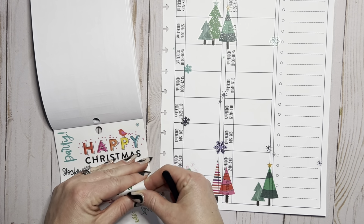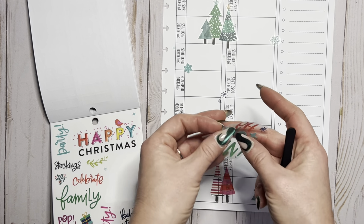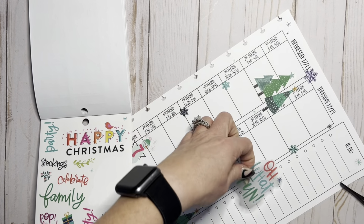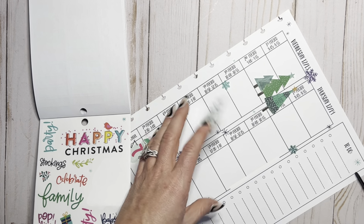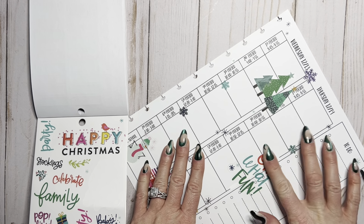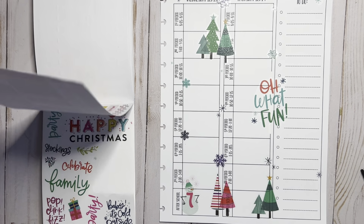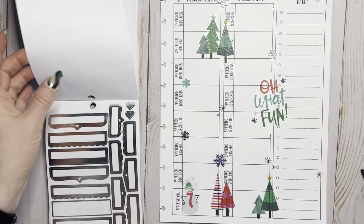Oh, this has that same, see how these are the same kind of snowflakes as these ones are? So that'll be perfect. I'll put that right here. I'm not going to white out all the lines, but I think it's good to have a little bit of white out. Okay. Cute. I like that. Let's see what else I could put in.